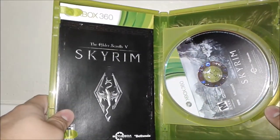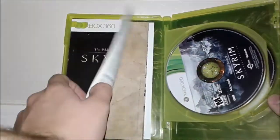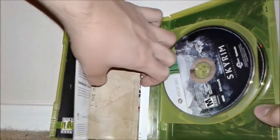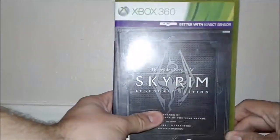This is actually a decently valued game. The original one only goes for like $3 or $4, but this one goes for anywhere between $10 to $15, and it's in really mint shape. The manual, I guess you could call it, is there, the map and all the other inserts, and both discs are in here. Paid $4 for that, so really happy about that.